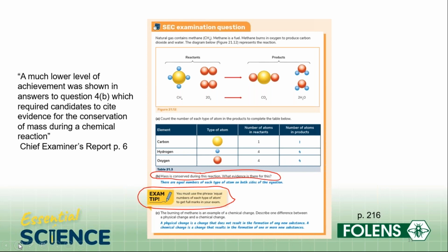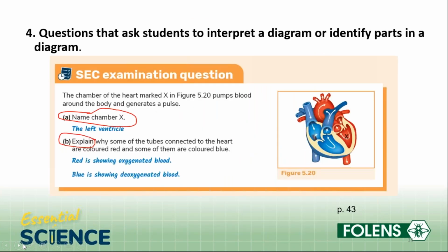The answer to question 4B required candidates to give evidence for the conservation of mass. And the marking scheme was very precise. What evidence is there that mass is conserved? And the students had to use the phrase equal numbers of each type of atom. So this really tested their understanding of what a balanced chemical equation was all about. A very good question. Next slide, please.